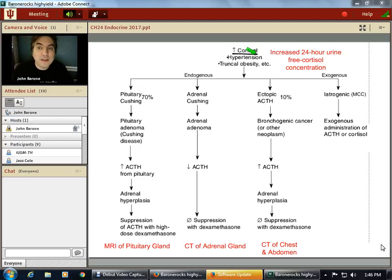So what we like to do is measure a 24-hour collection of urine free cortisol concentration. If this is high, you confirm the diagnosis. So again, how do I diagnose Cushing's? Cortisol, 24-hour urinary. That's how you're going to confirm the diagnosis of Cushing's. Now we have to find out why.